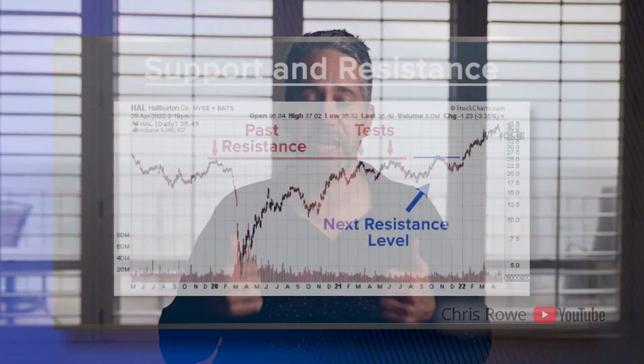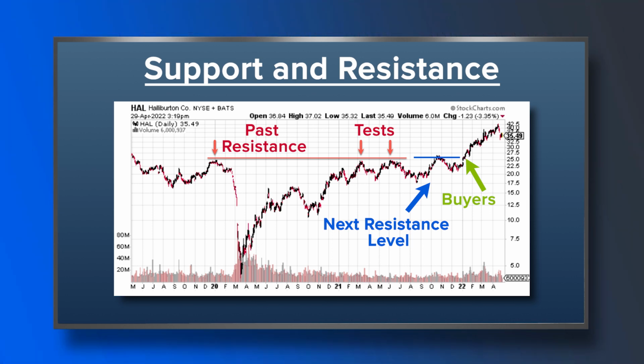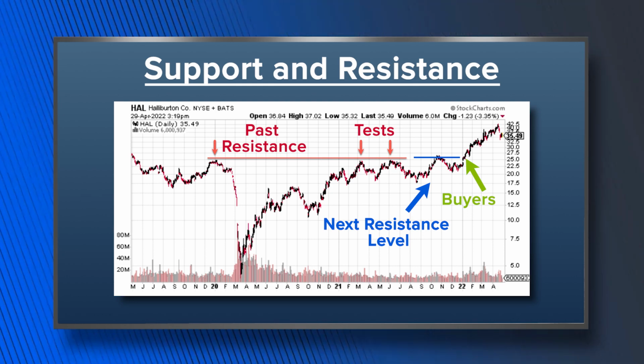When resistance breaks and creates new highs, it indicates that buyers increase their expectations and they're willing to buy at even higher prices. Think about it. They know that that was a place where sellers usually sell, yet they still bought, right? They know that this is a place where the stock usually reverses lower, but they still bought. And not only did they buy, but they bought so much that they actually eliminated that resistance level. They could have waited. They could have backed off and waited for prices to go lower so that they can buy at a lower price, right? They're buyers. But they didn't do that.